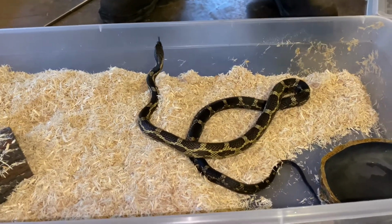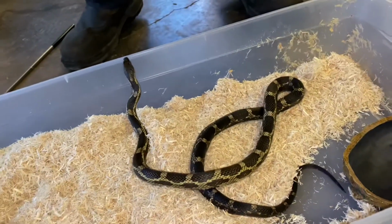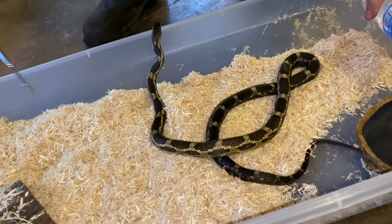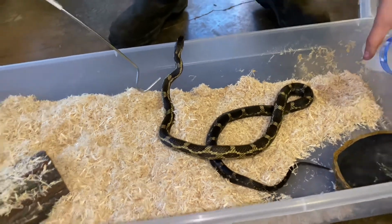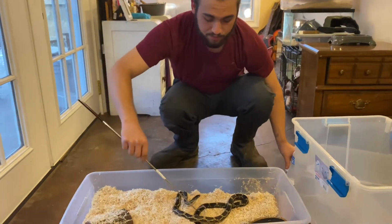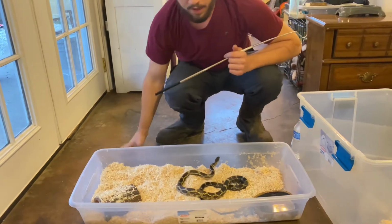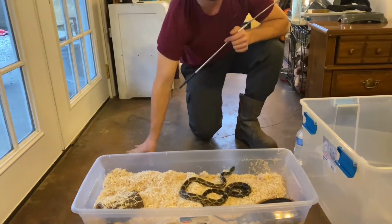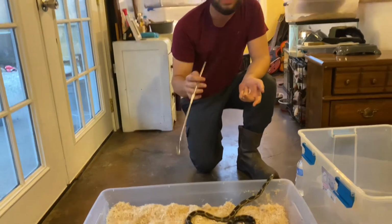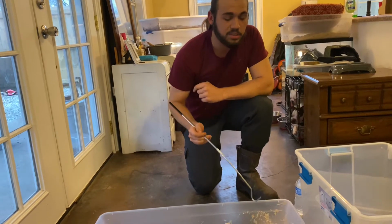And if you look there, she's just rattling her tail at me. And what that's doing is it's just a warning sign. It's a warning that she's not exactly happy with how close I am to her or something I'm doing. And more likely, it's just the fact that I'm close to her, because she's never been really good with human interaction. And that's why you never see her on the channel here or in any of the videos. She's just not an ideal snake for handling.